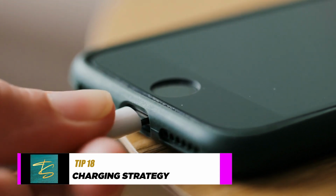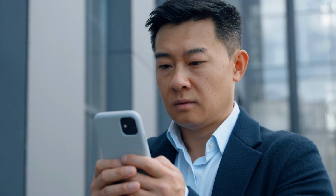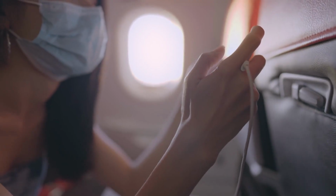Airport charging stations are great, but airplane outlets are hit or miss. Don't risk landing with a dead phone in a foreign country. Get a good power bank. Your future self will thank you when you're not hunting for outlets like a digital nomad vampire.